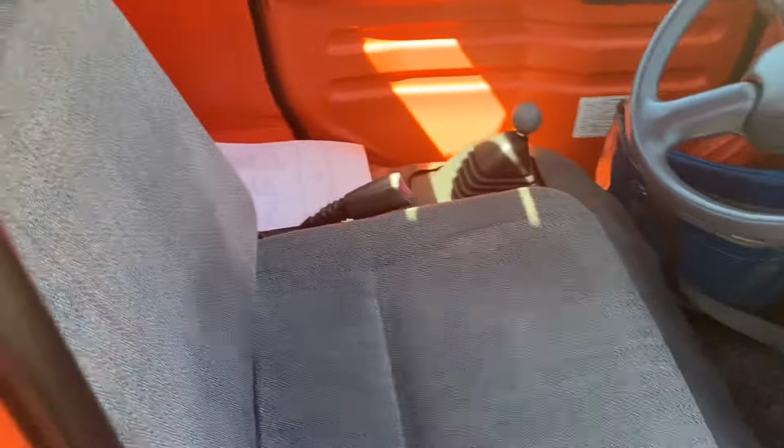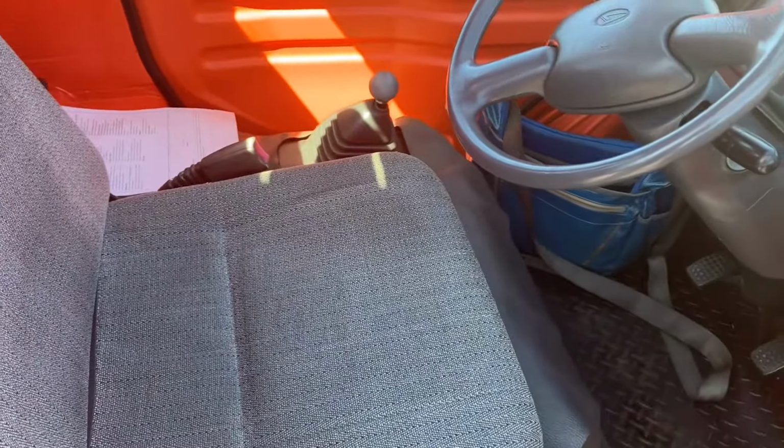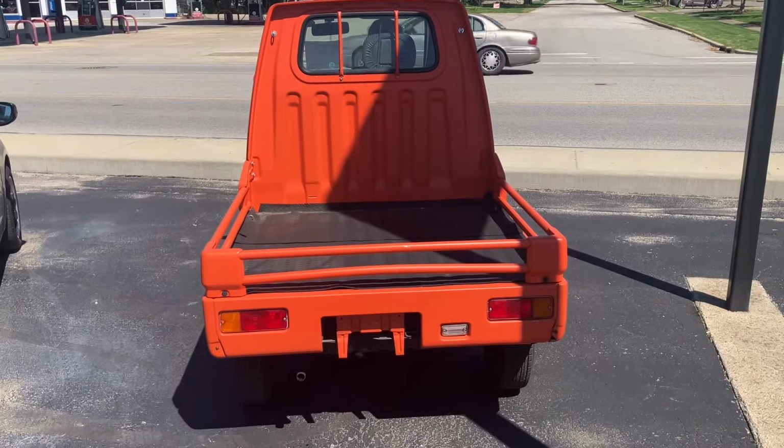This is a better view of the seat. The seat is very hard, but that's what you would expect out of a car like this. But we'll go ahead and start it from the outside now.